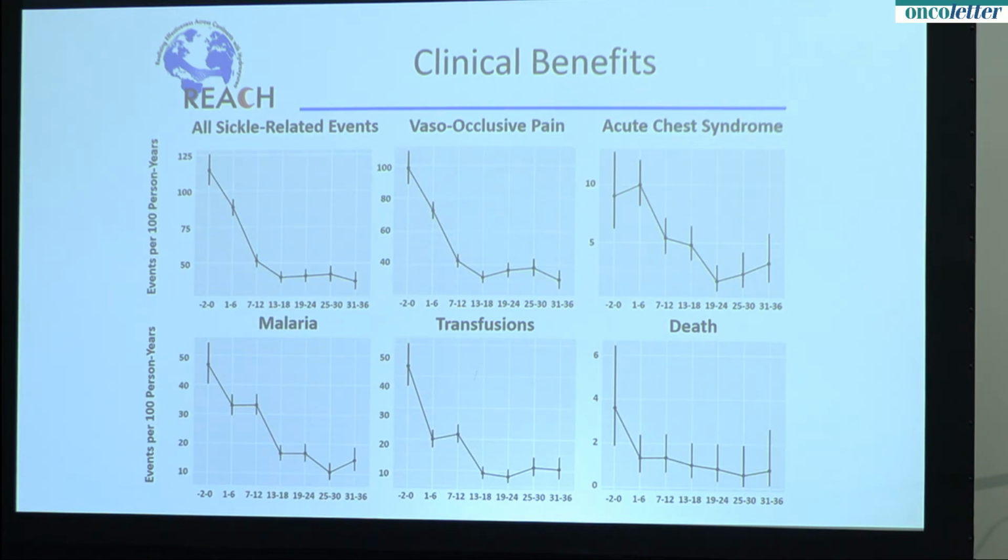The rates of specific clinical events are shown comparing the 2-month screening period with subsequent 6-month treatment intervals. Sickle cell-related events decreased, especially vaso-occlusive pain and acute chest syndrome. These low rates were sustained through month 36. Additional clinical benefits were observed for the rate of both malaria and non-malaria infections, significantly decreasing while on hydroxyurea treatment. The rate of transfusion was lower on treatment, and most importantly, the death rate decreased on hydroxyurea.